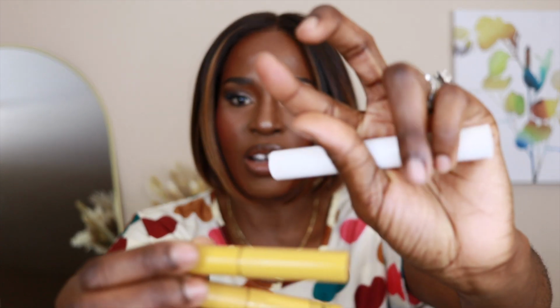I do like it. The only thing I didn't like about it is that over time it starts peeling off on my skin. You guys can't see it because it's clear, but then I'll find it on my face, and I just can't deal with that at all.